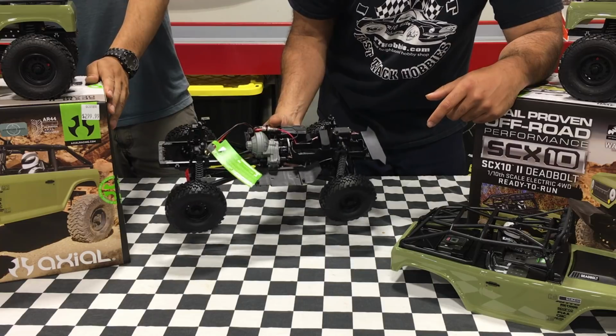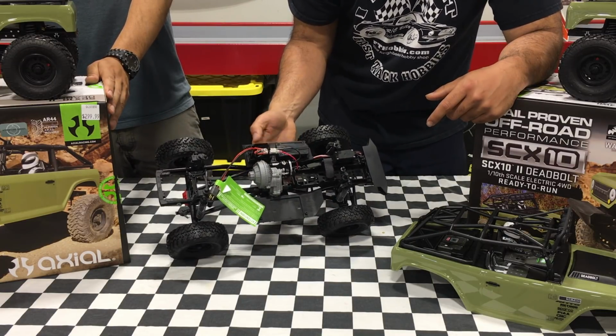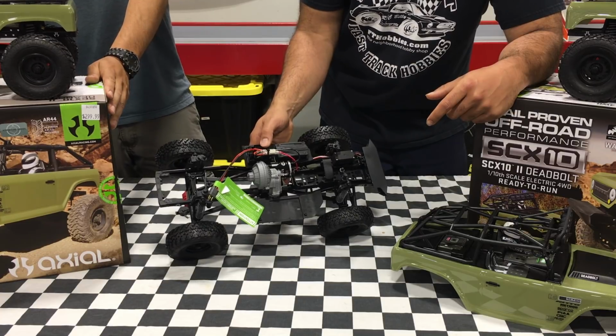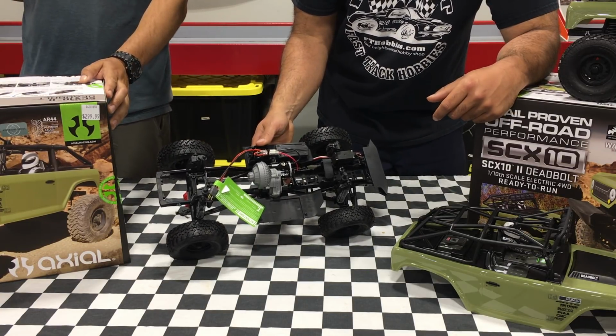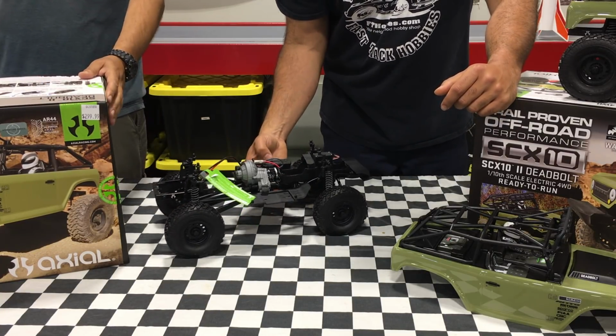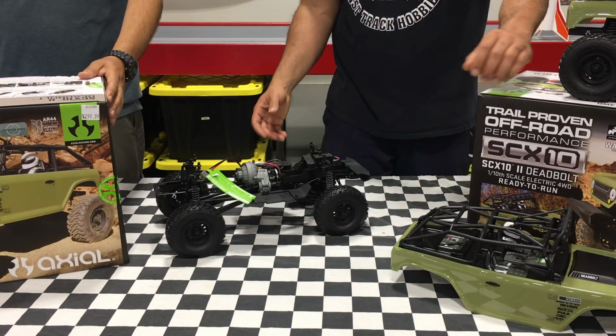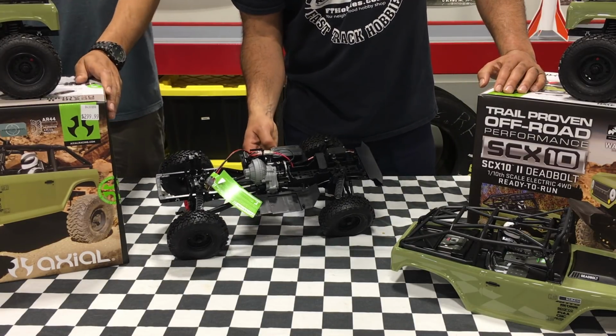You've seen us do reviews on this, so we'll tell you the same thing as the 35 turn Axial motor. Is this the AE5 ESC? That is, so it could take on the 3S like we said, and it's the AE5 ESC. There you go. Perfect. It's waterproof with drag brake, and comes with a Deans plug, ready to run.